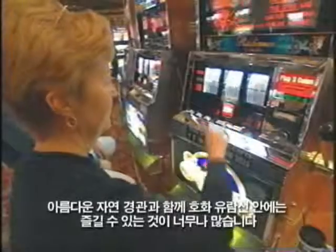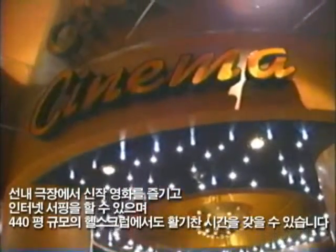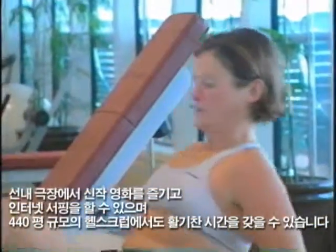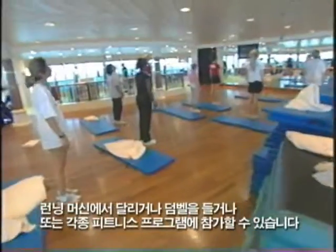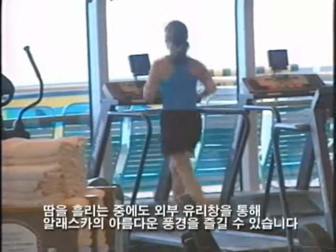Apart from enjoying the scenery, there's still tons to do on this luxury liner. You can catch a flick at the cinema, surf the net, and even stay in shape at the 15,500 square foot ship-shaped center. Whether you run, lift weights, or take part in dozens of classes offered each week, you can sweat it out here without missing a moment of Alaska's beautiful scenery.